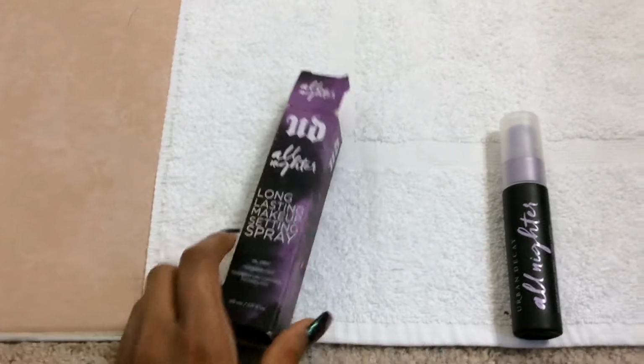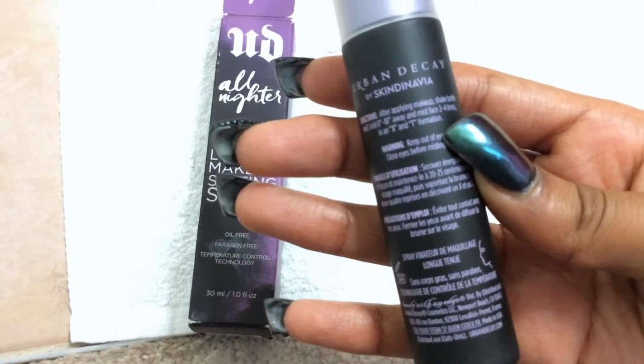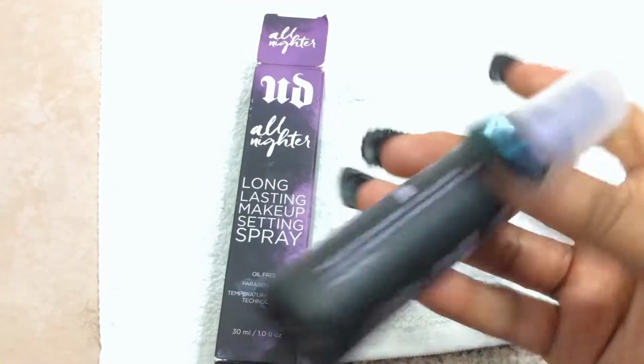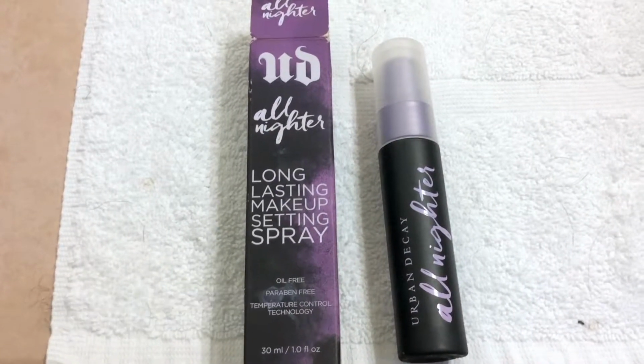I just love this spray, and this is what the bottle looks like. It says again what you're supposed to do, so it's so cute. I absolutely love this product, so definitely cop it if you can. It's called the Urban Decay All Nighter Long Lasting Makeup Setting Spray.